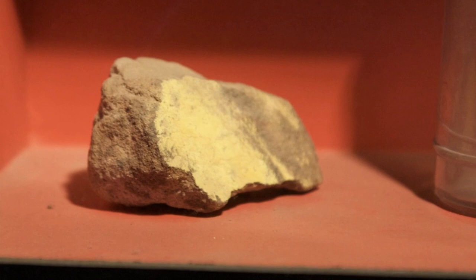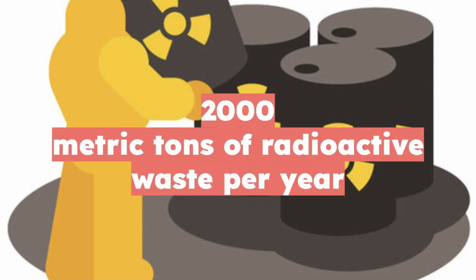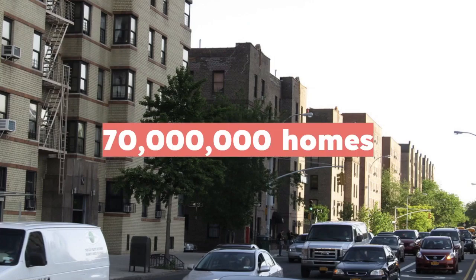Furthermore, the process of nuclear fission in these reactors creates radioactive waste. The US alone generates around 2,000 metric tons of radioactive spent nuclear waste every year. And while this number doesn't mention the nearly 70 million homes its reactors power and the hundreds of millions of metric tons of carbon dioxide emissions that are avoided, the waste is still at the end of the day radioactive waste that has to be stored somewhere.